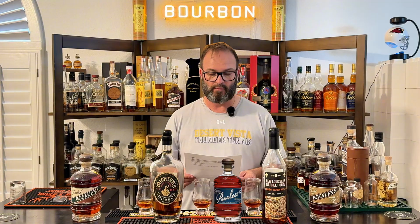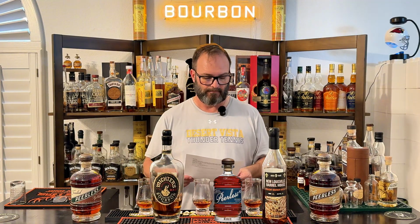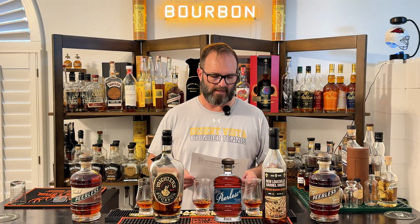It's a Kentucky straight bourbon because it is made in Kentucky. And it's a $195 bottle. So not cheap, right? For Tenure, that's quite a bit. But again, they're a craft distillery. They make really cool stuff. They're usually a little bit on the higher end in terms of pricing, but they're really fun and they just make wonderful product.